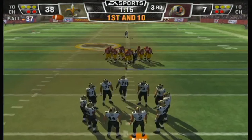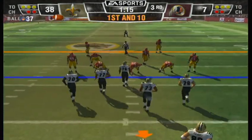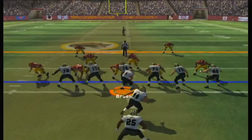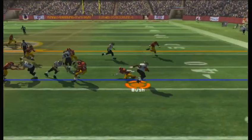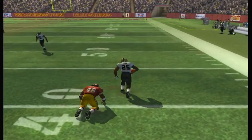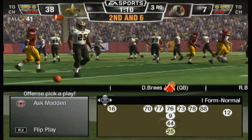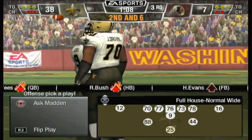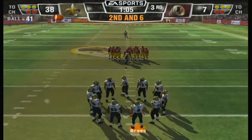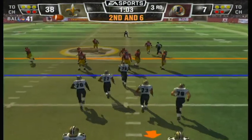First and 10 at the 37. Ball on the 37-yard line. Out of the I formation, they give it to the tailback. Gets away from the defender. Horton tackles him at the 41. With the carry. Pushed, busted through for a gain of a few tough yards. Second and 6. Ball on the 41-yard line.